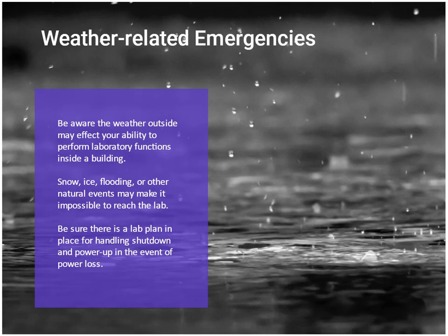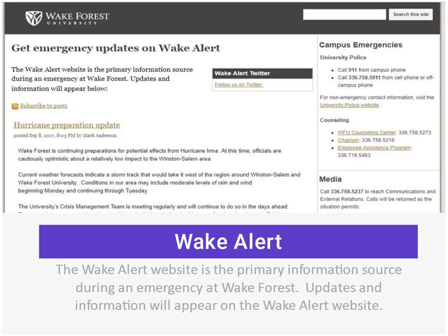Be aware the weather outside may affect your ability to perform laboratory functions inside a building. Snow, ice, flooding, or other natural events may make it impossible to reach the lab. Be sure there is a lab plan in place for handling shutdown and power-up in the event of a power loss. The Wake Alert website is the primary information source during an emergency at Wake Forest. Updates and information will appear on the Wake Alert website.